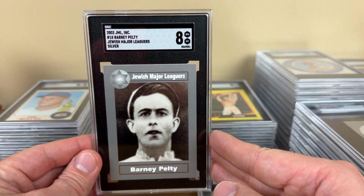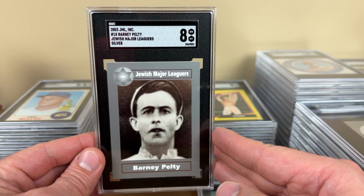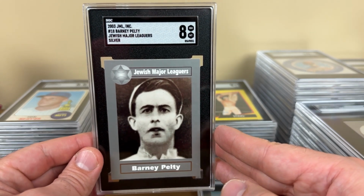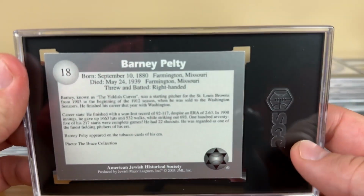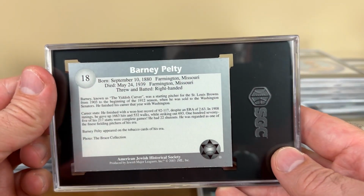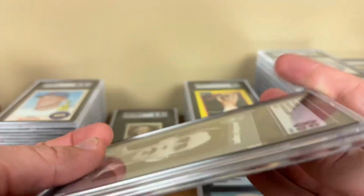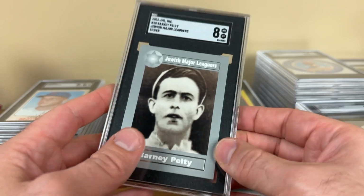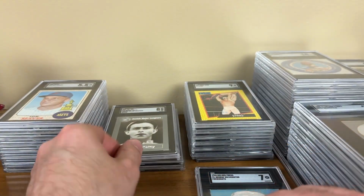Here's a 2003 JML Incorporated Barney Pelty Jewish Major Leaguers. That's the silver. That received an 8. So an SGC 8 on that one. A little bit of choppiness on that bottom. But that's another great addition to his Pelty PC.